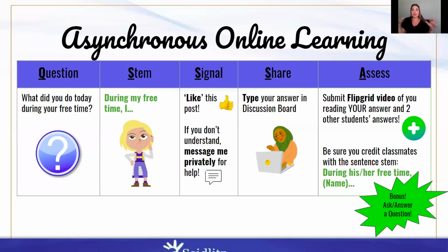Because again, this is asynchronous. We're not in the flow of a conversation. And I had them like the post because that's what they do in my class. They give me a thumbs up, and I thought it's similar. So again, they're going to type their answer in the discussion board, and then I linked a Flipgrid, and they posted a video of them reading their answer and 2 other students' answers.